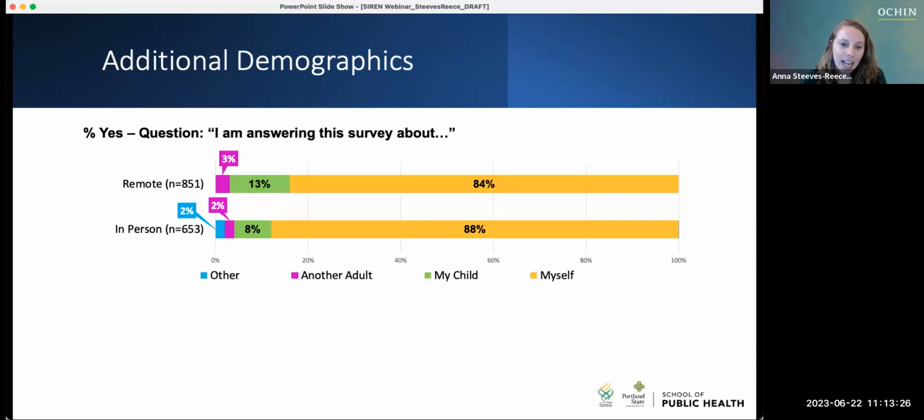And finally, a slightly higher proportion of those screened in person took the screening on behalf of themselves. Next slide.